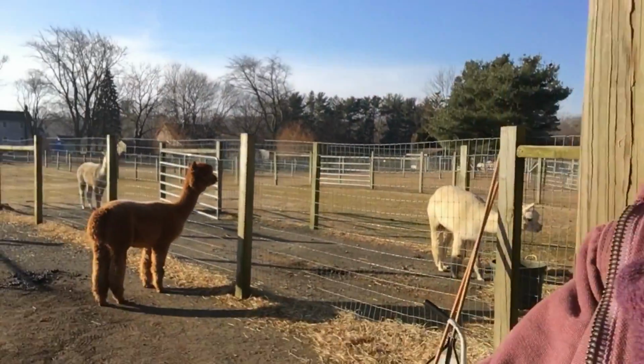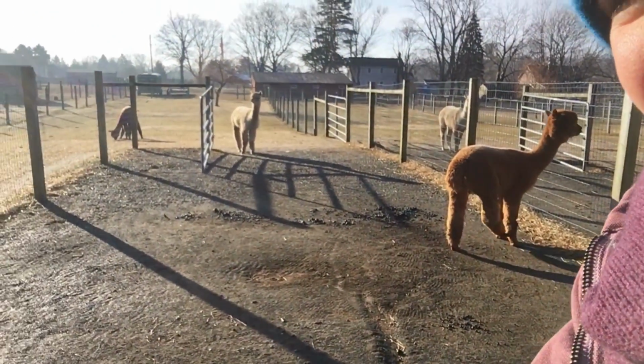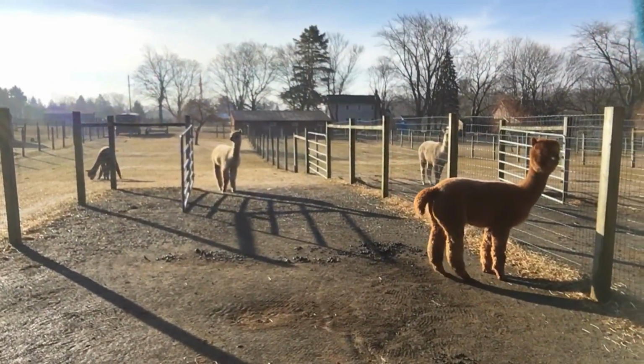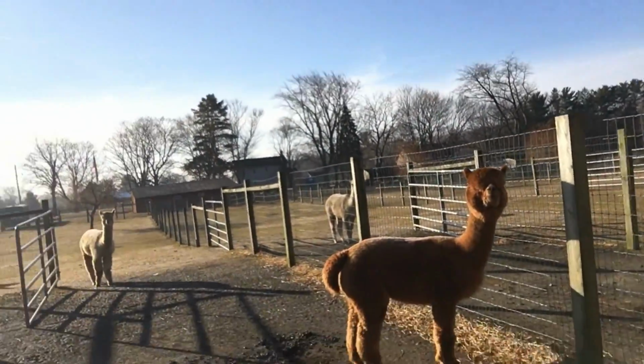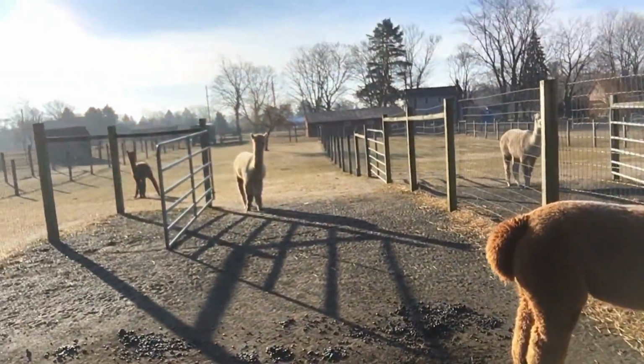And now we'll do hay and water, give everybody fresh hay and water, and we will clean. So alpacas have communal poop areas. Not that you really want to see poop, but you're going to see it anyway. So right out there, this crew's a little messy, right, girls? A little messy.